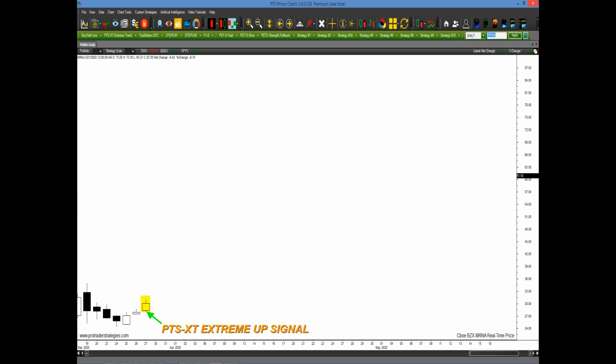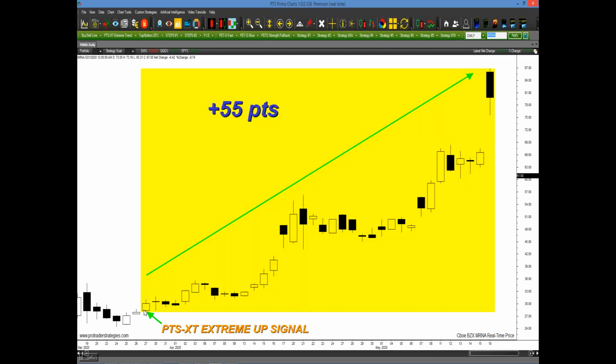As we look at mRNA, now a lot of you may not remember this, but this stock shot up tremendously in April. Why? Because there was news of it developing a vaccine for the coronavirus. Really good news, right? Okay. It's funny how a full month before that, the PTS XT Extreme tool generated an uptrend signal. This was at the very end of March, when the stock is basically doing nothing after coming down for a while. It highlighted a bar on the 27th, well before that news came out. And the stock went up 55 points from there. Here's when the news was announced in May that they were developing with high promise a vaccine. Now, it's funny how the indicator picked that up a full month or two in advance. This is how powerful this tool is.